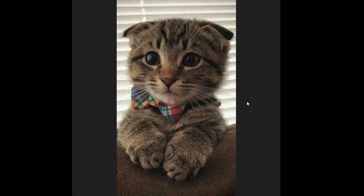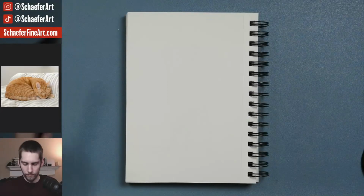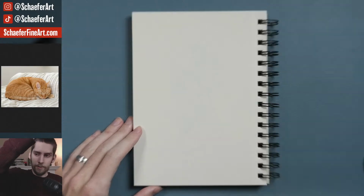Just trying to figure out what to do next. That one's kind of cute. That's going to be difficult. Yeah, let's do a sleeping one. This will be easy. Let's do this one. This one will be easy to do real quick. I've drawn my cat like this so many times.